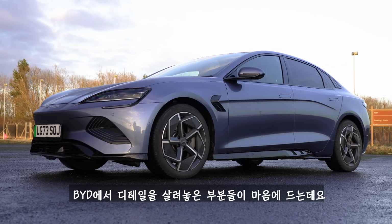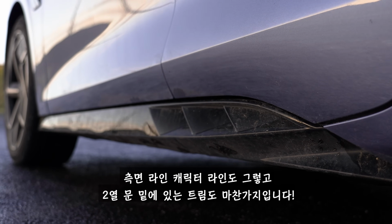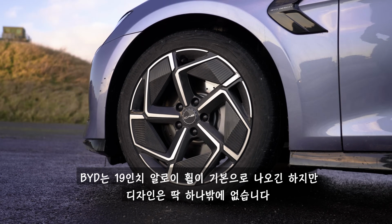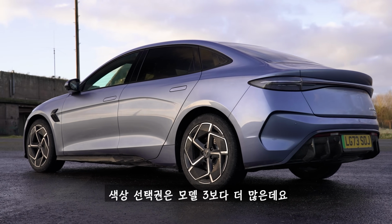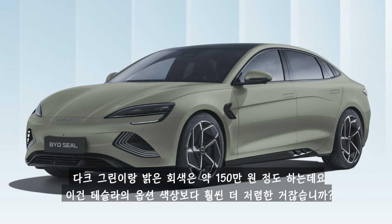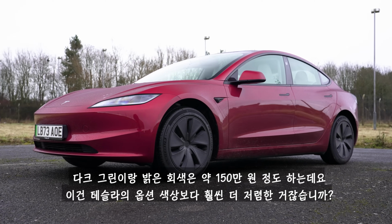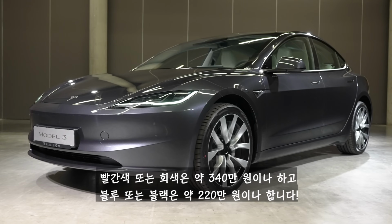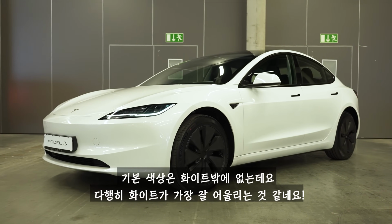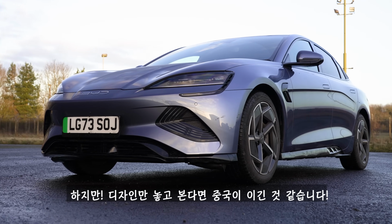I quite like all the extra details BYD has added, like the creases down the sides and the little fins under the rear doors. The BYD comes with 19-inch alloys as standard, but there's only one design available. There are lots more paint colours to choose from than the Model 3, however. The Seal comes in white, black, dark blue, or this light blue as standard. Dark green and light grey cost about £900 more. But that's a lot cheaper than Tesla's optional paint jobs, which are £2,000 for the red or the grey and £1,300 for the blue or the black. White is the only standard colour on the Tesla, though to be fair, it suits the car best. But even so, I'm still going to give the design win to China.